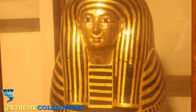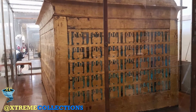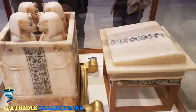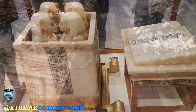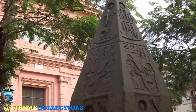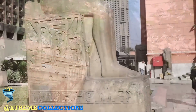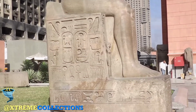As a part of the Old Kingdom, there is that statue of King Khafra, which is made out of alabaster. It is put on display in the second half of the ground floor of the museum. The Museum of Egyptian Antiquities also houses a huge collection of small statues of servants carrying out their everyday duties and responsibilities, as a representation of everyday life at that time.